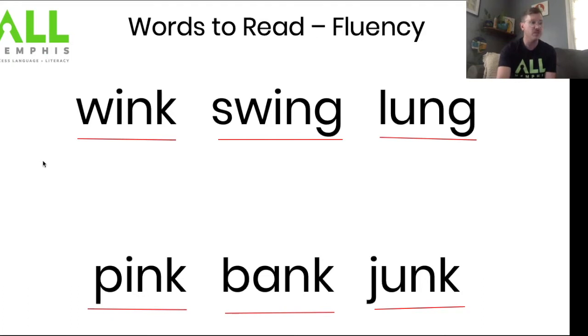In this word, what would the vowel sound be? That's right, ink. Very good. Now you go ahead and try to identify the vowels, including the final NG or NK on the rest of the word. Go ahead and do that now.